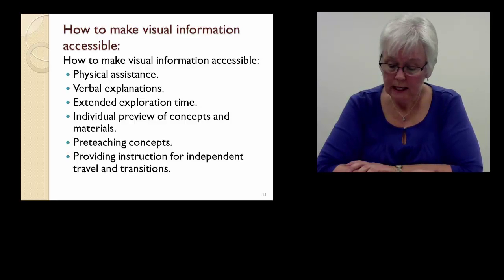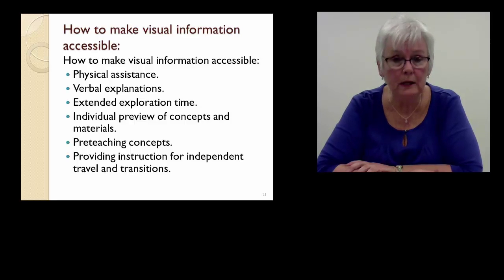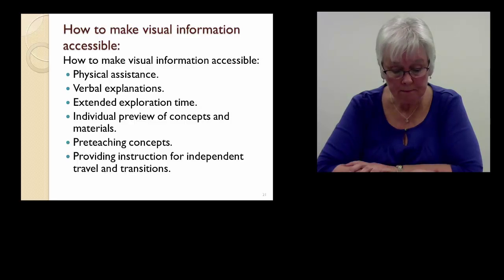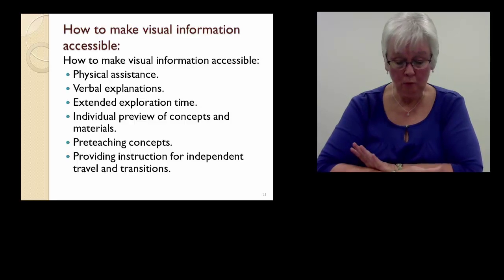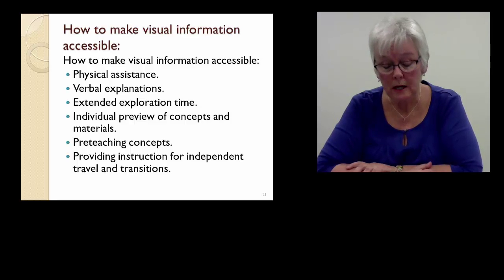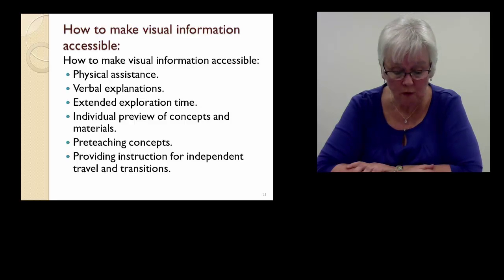And if you take a look at the Gibney Foundation's Welcoming Students with Visual Impairments into the Class, they have a lot of great activities to help people understand, to be in the shoes of a child with a visual impairment in a typical classroom, certainly around language being used. We want to give children that extended exploration time, individual preview of concepts and materials. Think back again to that idea of the icicle, the idea of the giraffe, that preview of all those kinds of concepts. Providing instructions for independent travel and transitions.